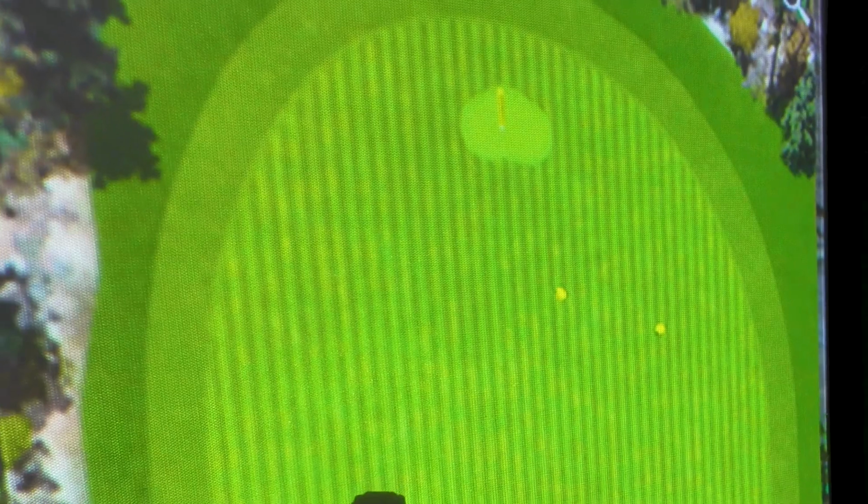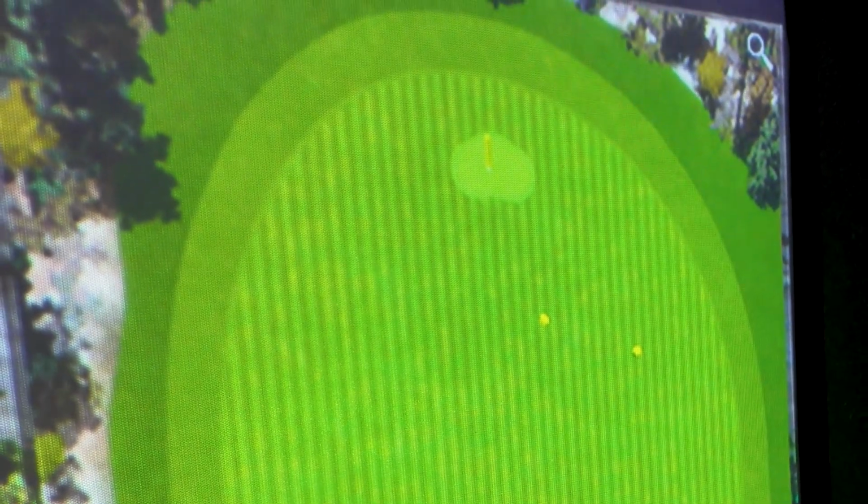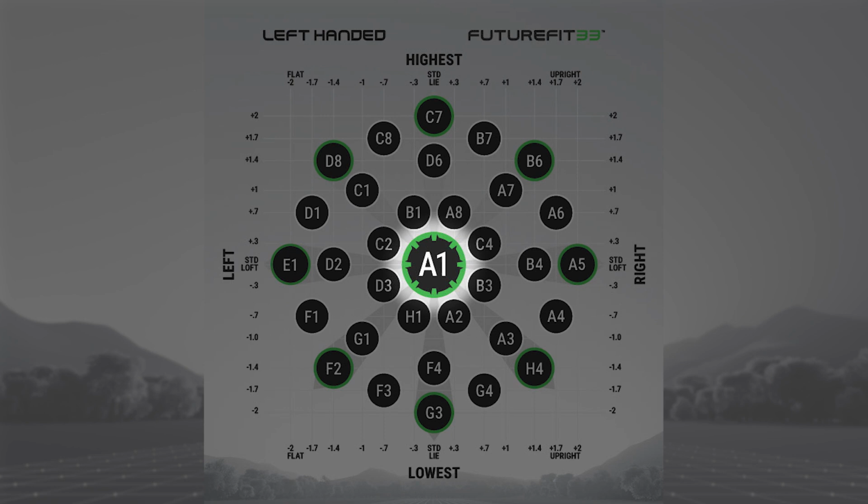So we've hit a few shots, and what we have on the screen is a representation of that general miss hit. A little bit of a low and right. So what do we do here? We hit this on a 10.5 degree loft and on the A1 standard neutral setting. Where do we go from here?